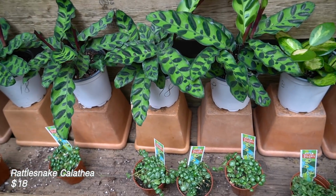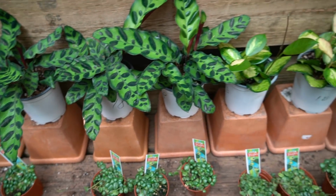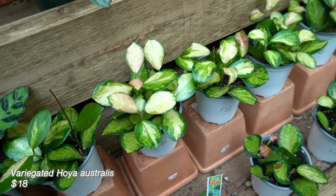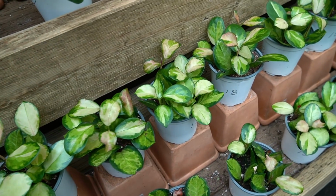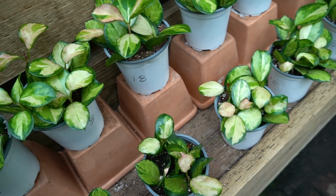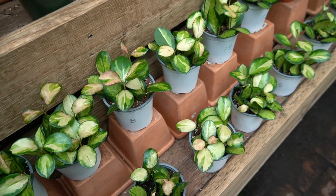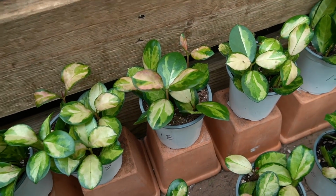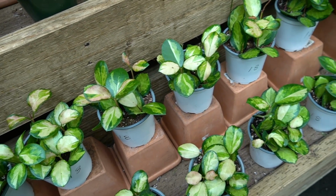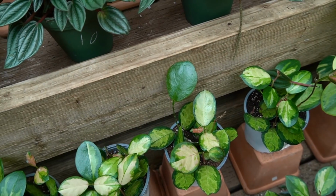Some snake calatheas. Can't remember what they're called, but they're $18. And we have some of these, which I think is a crimson princess, but for some reason the variegation looks really cool on these. Maybe it's a variegated australis, because I am not a fan of crimson princesses. I actually don't think they're very pretty at all. But I think this is an australis. Those are 18. That's cool. I might get one of those because this is an australis leaf right there.